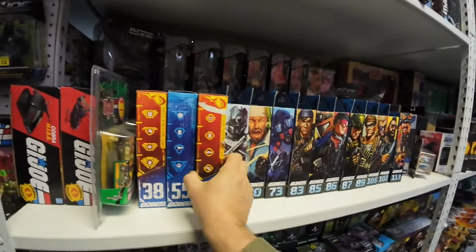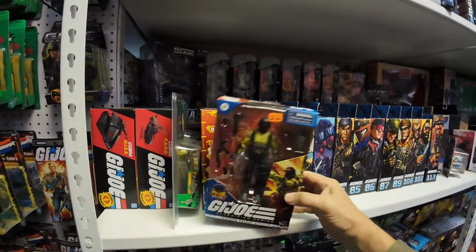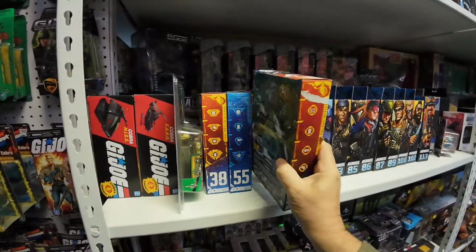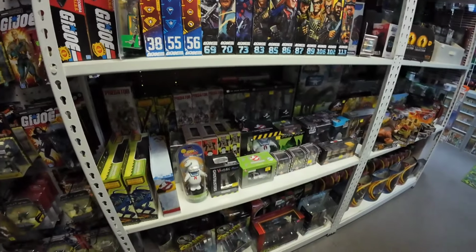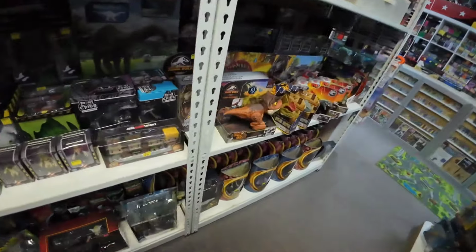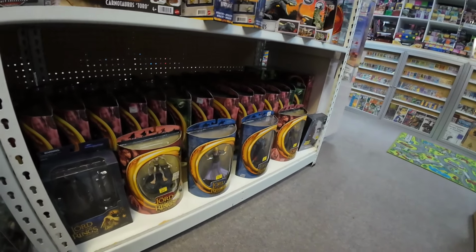There's your G.I. Joes. Yeah, I like them with an open package like that so you can see what they look like. I don't like where they're just a regular box with just a picture on the front. Can't really see the figures. More Ghostbusters, more Spawn. We've got a huge amount of Lord of the Rings figures, which I need to get through because I collect the heck out of them.